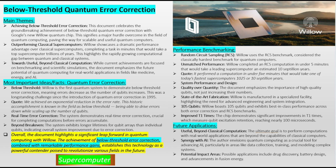Who actually gets to use Willow? I mean, is this available or is it locked away in some Google lab somewhere? Right now, access is likely limited to researchers and developers working on cutting-edge quantum applications. We're still in the very early stages, so it's not like you can just order a Willow chip online.